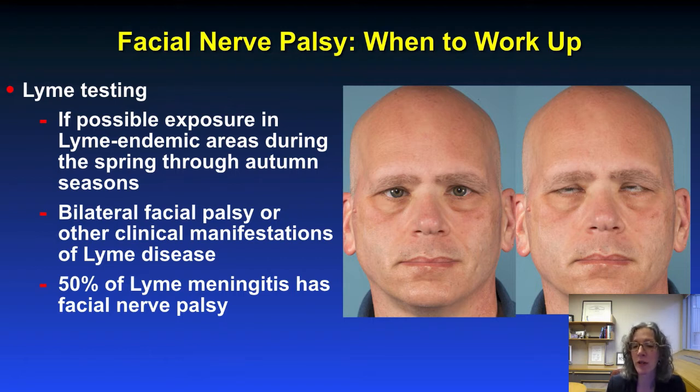And the photos shown here are of a young man who was bitten by a Lyme carrying tick while out mowing his lawn. And he developed bilateral facial nerve palsy. So his face looks symmetric, but that's because both sides are affected, and you can see that on attempted lid closure, he has bilateral paralytic lagophthalmos, and the facial expression that you see there, that was the extent of his facial expressions. He was unable to smile with either side of his face.